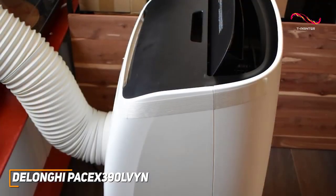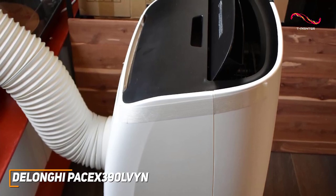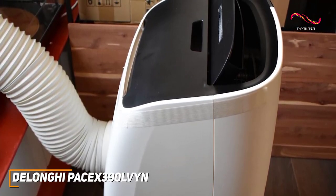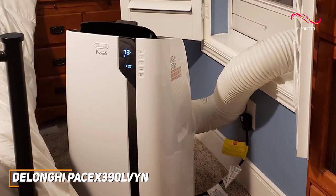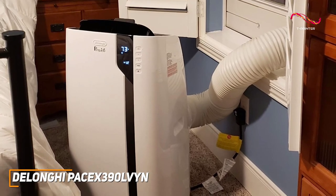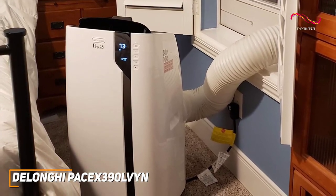The air conditioner unit comes with a sleek and sturdy exterior to protect its powerful internal components, and you can get it in black or white color variants to match your other home decor. Despite it having a heavier and bulkier build than many other portable AC units, it's still reasonably easy to move around when needed, and can capably and efficiently cool much larger areas.